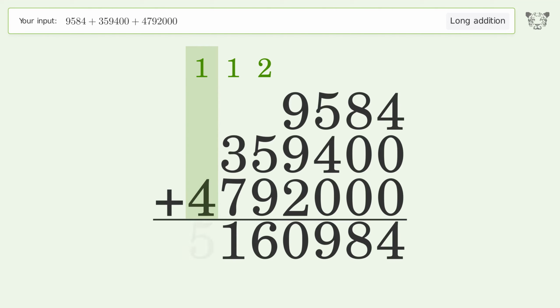1 plus 4, equals 5. And so the final result is 5,160,984.